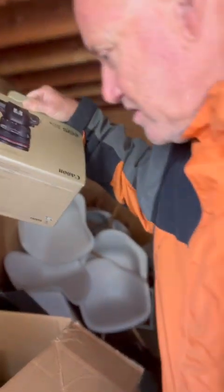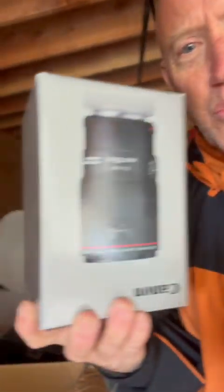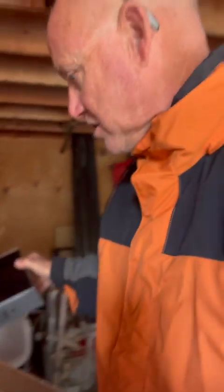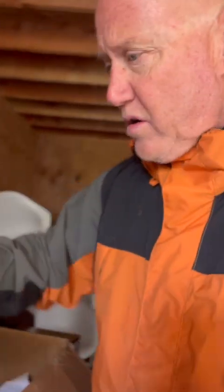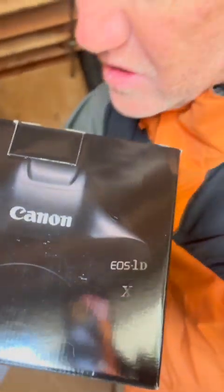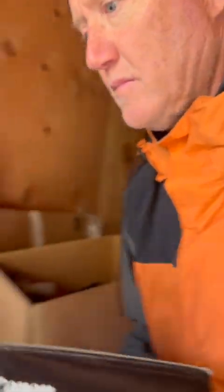Brand new camera, Canon. Look at all this Canon stuff, dude. Brand new lenses. Are you kidding me? Look at it all. Dude, we scored. It's another one. Look at this one. Here's another one. Oh, in the box, though. It's super heavy. Canon. You gotta make some money, dude.